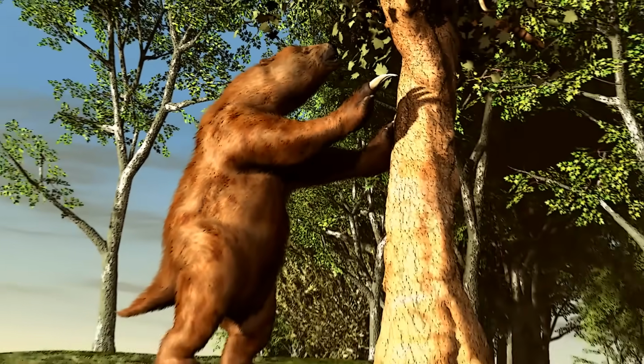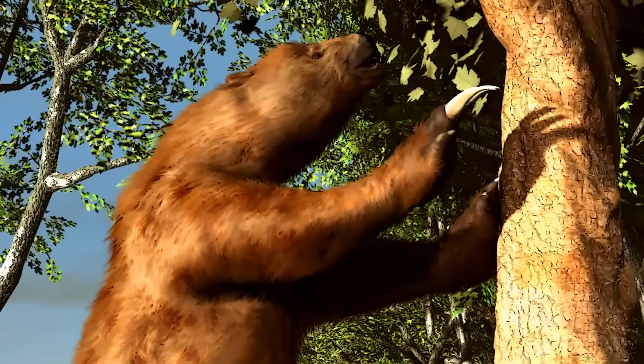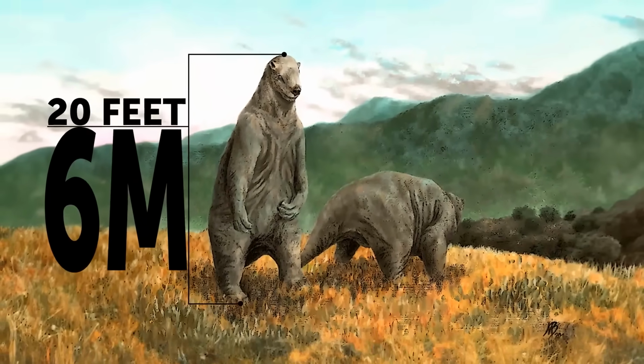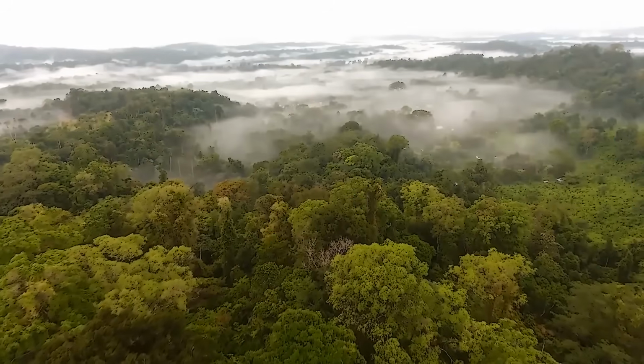Another prehistoric animal that would shock humans if it were still alive is the so-called Megatherium, a gigantic sloth. This huge sloth is believed to have grown up to 20 feet long, and its weight could be up to 8,000 pounds. It was found in the woodlands and grasslands of South America.